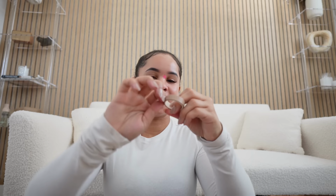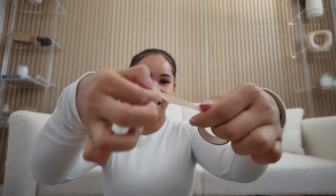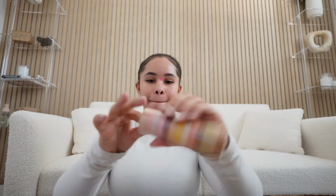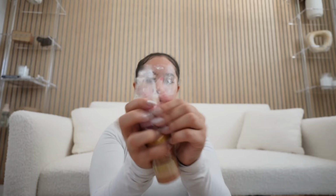Okay. Then I got all of these little tapes so I can tape my papers. You know, when I'm doing my aesthetic scrapbooking, you need little tapes so you can tape it on there. Okay. I got way more colors though. I'm keeping everything in this little container right now, but it also came with these neutral or pastel pinkish reddish earthy tones. And then it also came with this color roll as well.